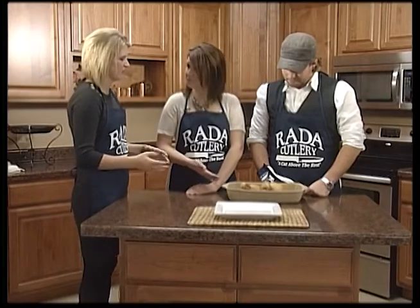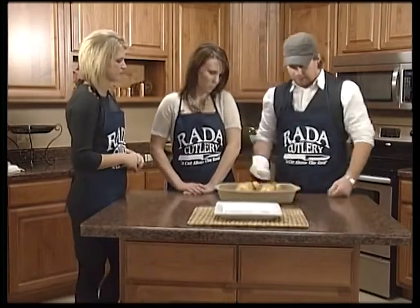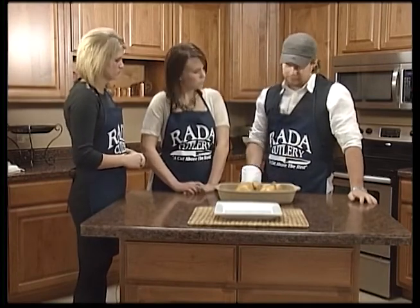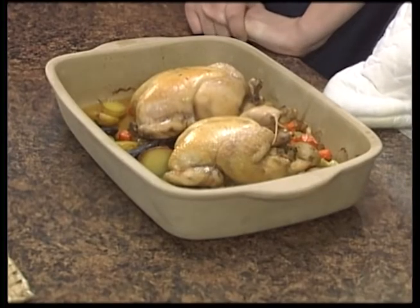And then what else is good to serve with this for your Thanksgiving meal? Well, what I do on all my plates, I always have a protein, a starch, and a vegetable. So you can use any type of vegetables, any type of starches, whatever your family prefers. But like I said, I've got carrot, celery, and onion in here.